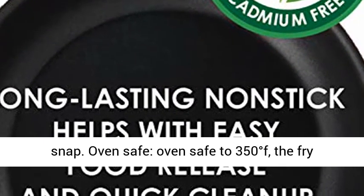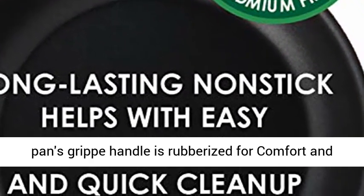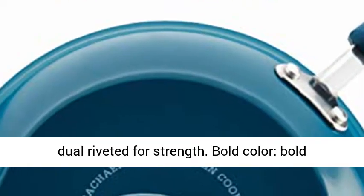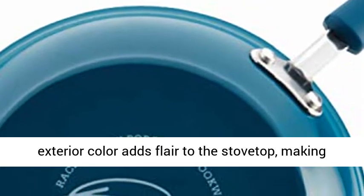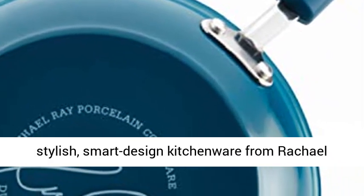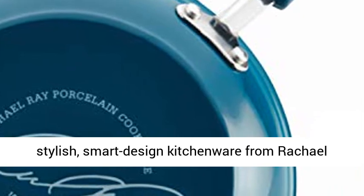Oven safe to 350 degrees F. The fry pan's grip handle is rubberized for comfort and dual riveted for strength. Bold exterior color adds flair to the stovetop, making the frying pan a perfect complement to other stylish, smart design kitchenware from Rachael Ray.